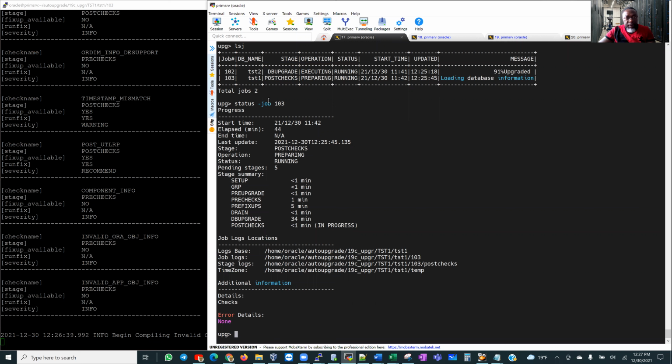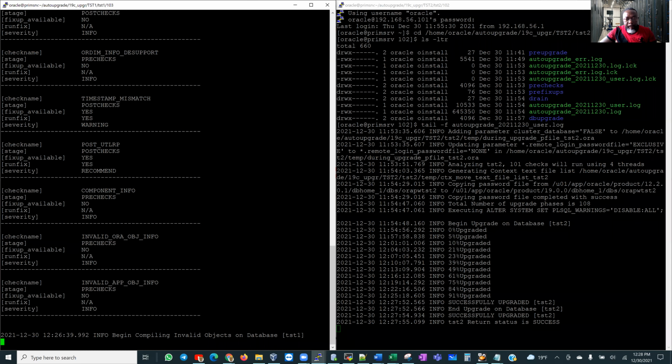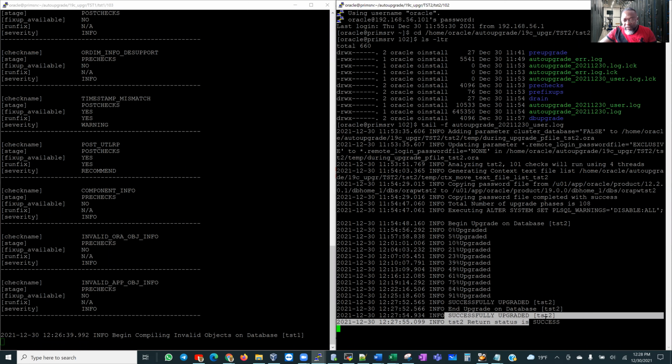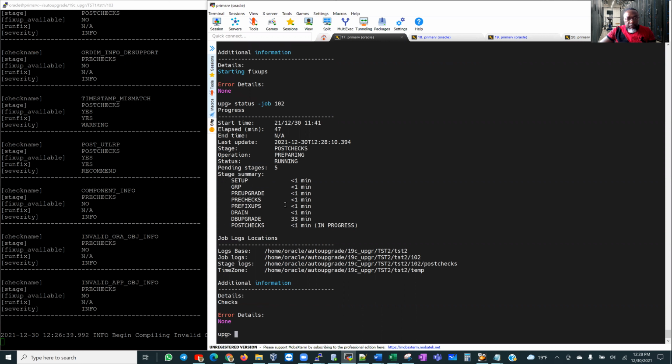But no, that's not what I want to type. I want to continue the status. All right, post checks is executing post fixups right now as part of recompiling invalid objects. It shouldn't be too long before we are done with this particular database, the TST1. TST2 is also reporting success. If we look at the status of TST2, which is job 102, we're currently running post checks like we did previously for TST1.